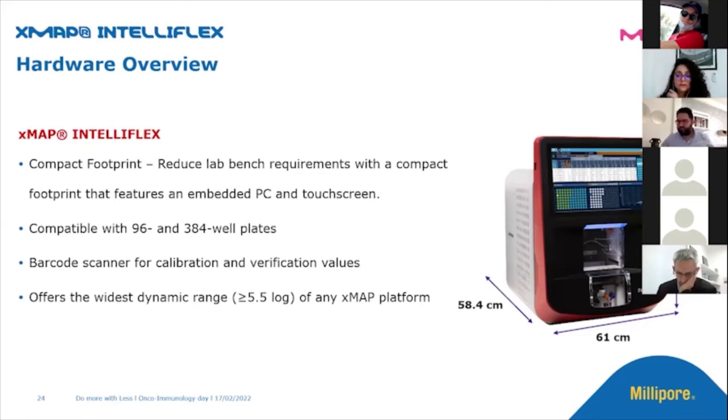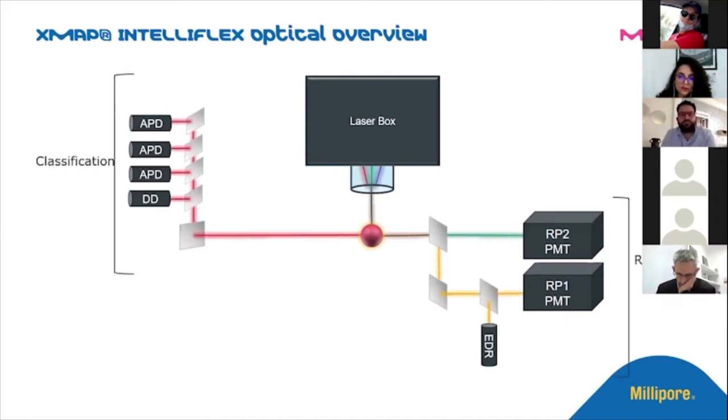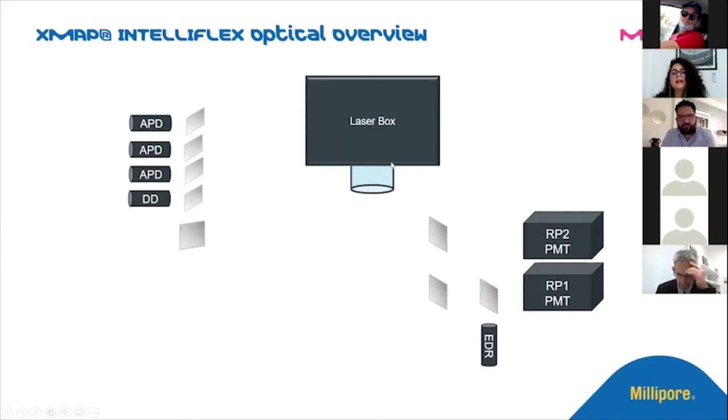And of course, this instrument offers the widest dynamic range in the market. So it's more than 5.5 logs for detection. So yeah, here you can see how it goes. So now this is your bead, and it goes inside of the instrument. So I'll go back again. It goes in front of the laser box.